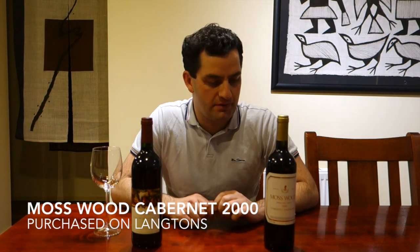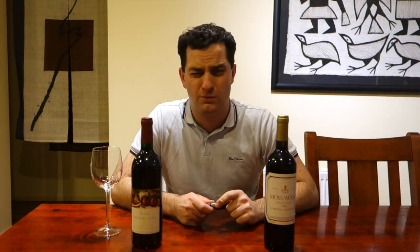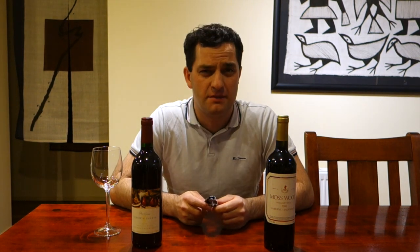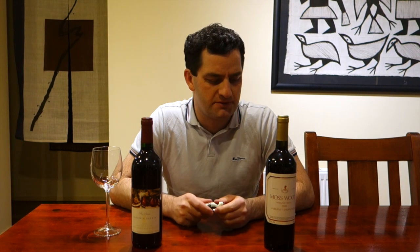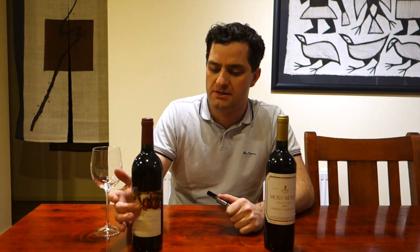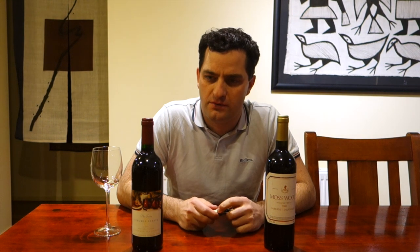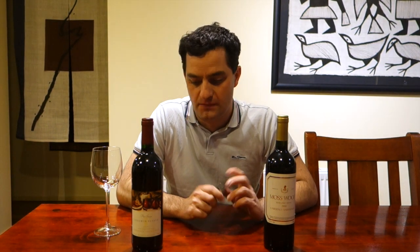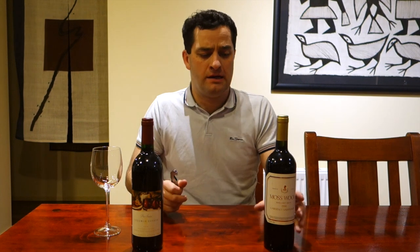Both of these were original establishments, I think 70s, maybe late 70s. So really old school producers, and now reasonably large. Leeuwin Estate, very famous for its art series labels, and also for their big concerts they have. Moss Wood, one of the stalwarts, and I think their Cabernet is regarded as one of the top ones in Australia. So let's crack them open and see how they are.